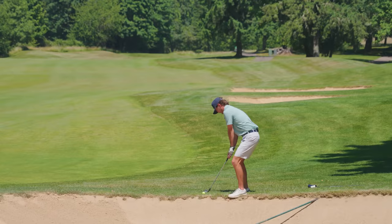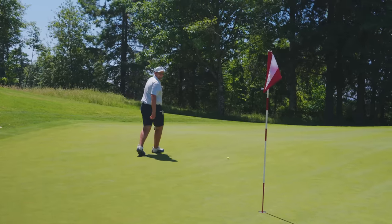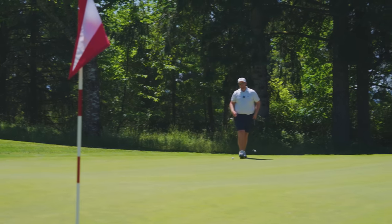Yeah, this is delicate. Sit down. Dunk it. Oh. All right, I'll take it. I'm putting. This one is gonna be so hard. Do you want me to leave the pin in? I think I'm gonna need to leave it in. This is a freaking tough putt.